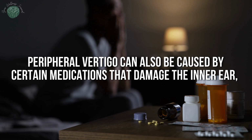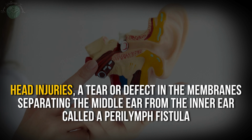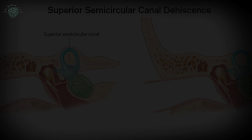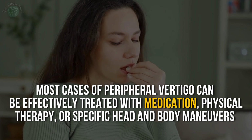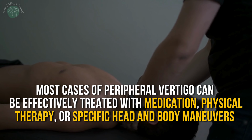Peripheral vertigo can also be caused by certain medications that damage the inner ear, head injuries, and a tear or defect in the membrane separating the middle ear from the inner ear called a perilymph fistula. It can also be caused by a rare condition called superior canal dehiscence syndrome, where there's a thinning or a hole in the bone overlying the inner ear canal. Episodes last from a few seconds to a few minutes, though they can occasionally last for hours. The good news is that in most cases, peripheral vertigo can be effectively treated with medication, physical therapy, or specific head and body maneuvers that help reposition the crystals in BPPV.